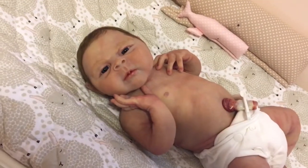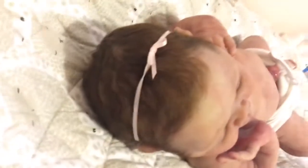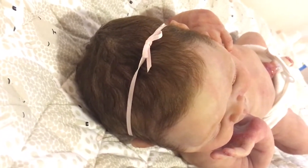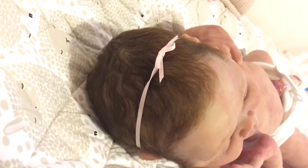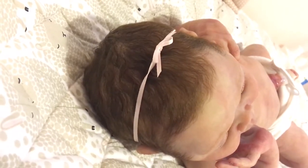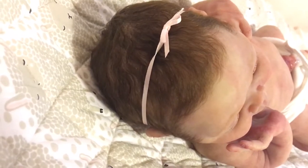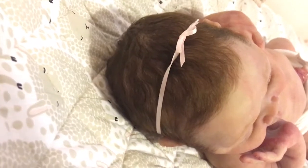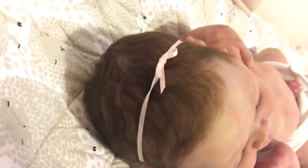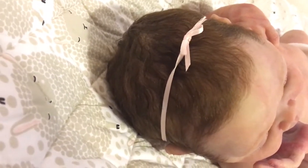Anyways, I'm going to start with the top of her little head to show you her beautiful hair. I haven't even brushed her hair since she's come home, by the way. Claire does an amazing job with her rooting, and she does many different styles of rooting. I want to say it's more towards a medium dark brown. In different lighting it looks lighter, and in artificial lighting it looks darker, so that's why I'm saying between medium and dark. But she's rooted her hair so beautifully.